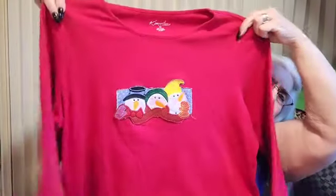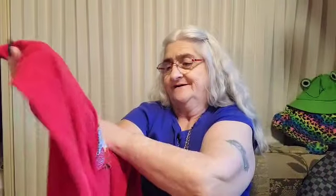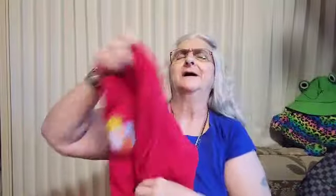So that's pretty cool. And then this is, I haven't decided whether I want to keep this or not. It's a 1X, and it's by Kim Rogers. And it is a little Christmas shirt, 3/4 sleeve. And I said, wow, yeah, that is cute. So I'm not sure, I'm thinking about it.